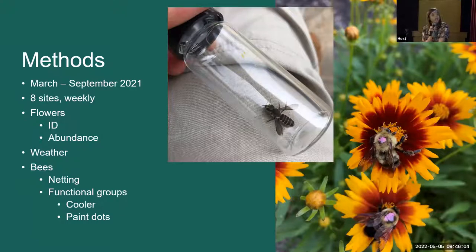And so for every single site visit, there were essentially 2 main things happening. There was flower stuff and bee stuff. So starting with the flowers at all of my sites, they were about 100 square meters. I identified every single flowering species that was blooming in the site at the time that I visited. And I also did a rough abundance count just by looking at the percentage of the area that was covered in flowering plants. Then I took some weather data, just temperature, cloud cover, wind speed, to make sure that I had appropriate conditions for catching my bees.